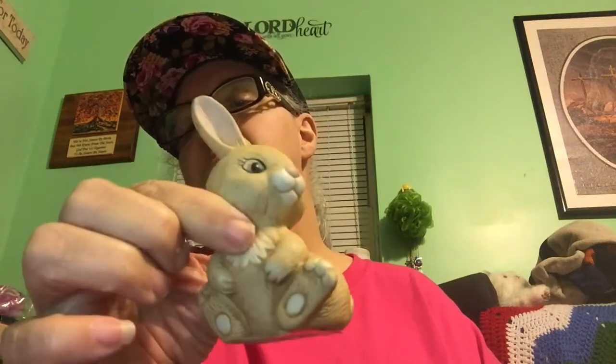Then I got this for 99 cents. This little bunny rabbit. Isn't it cute? Got the little cottontail. Look at his feet. He's just so cute. So, so cute.